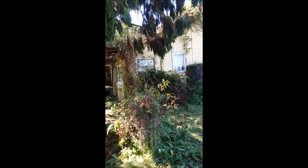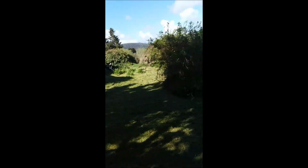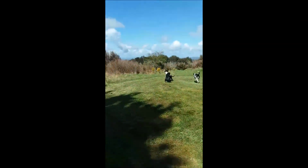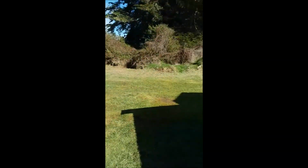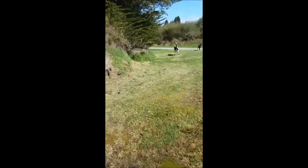So that's it for this old abandoned house. A lot of life if someone had the time and money to put in to fix it up. It'd actually be a cool wee spot. There's a great view of the valley here. Never-ending firewood. Historical site. Something new to see everywhere.